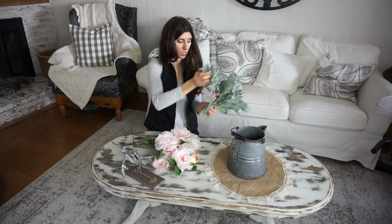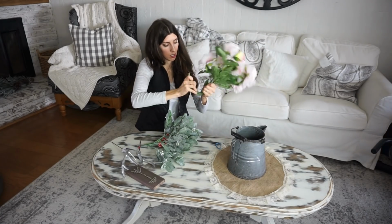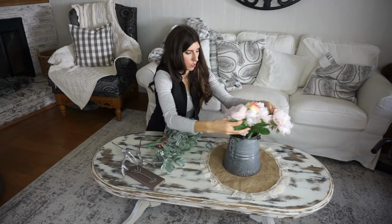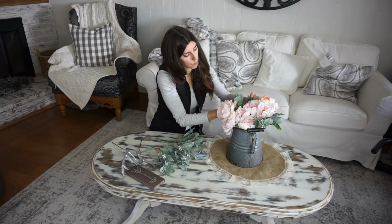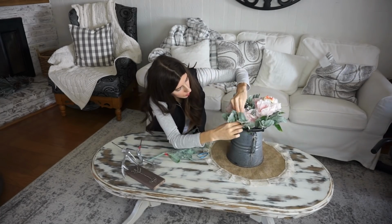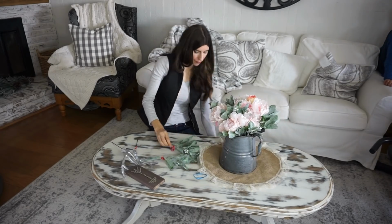Now for the coffee table, I'm gonna keep it really simple. I don't do anything breakable on here or dress it up too much because I have little boys and we like to play and roughhouse. So I keep it really simple. Just have this bouquet of roses from Michael's a couple years ago. And I'm just breaking apart my lamb's ear that I had from Christmas. It's kind of frosted, it's really pretty. It's from Hobby Lobby. I'm just adding that in there for a little touch of green.